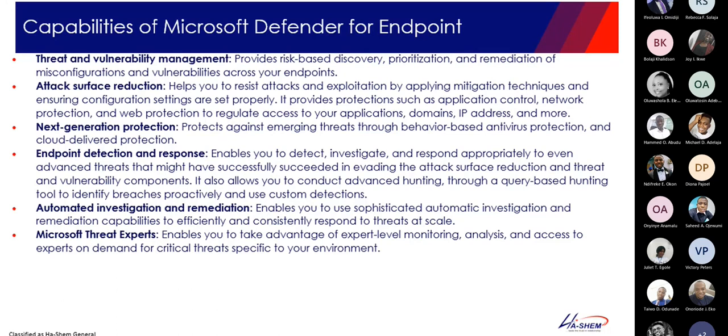Also, the automated investigation and remediation. So it immediately and automatically applies remediation, not waiting for the admin to come back and start clicking, okay, apply remediation, or solve this issue, or remove the particular threats. It doesn't wait for that. Because it's very smart and uses machine learning, once it detects a threat, it immediately starts applying remediation to any threat that's been discovered. And we have Microsoft threat experts that are looking at how to improve the Microsoft Defender tool every single day, and how to enable it to learn more and more emerging threats. So those are the capabilities of Microsoft Defender for Endpoint.